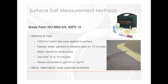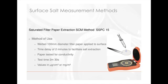Finally, lots of alternative copy type patches available. Elcometer have original Bressler patches, and we've got our new one, which is quite an attractive price, but nevertheless, they're all verging on very much the same thing. The second method, historically, uses a gauge that you can see in the corner there, and it's got a CD-sized filter paper that I showed you before. We drop 1.6 millilitres of water, very carefully, deionized water, clean water, onto that paper. We put that paper on the surface, we run it for 2 minutes, and the absorption time, significantly quicker than the Bressler patch method, we'll note, guys.